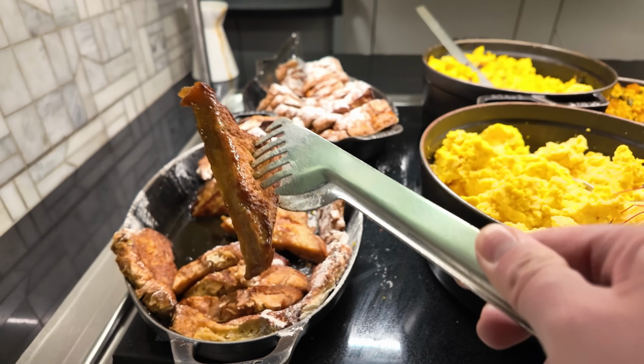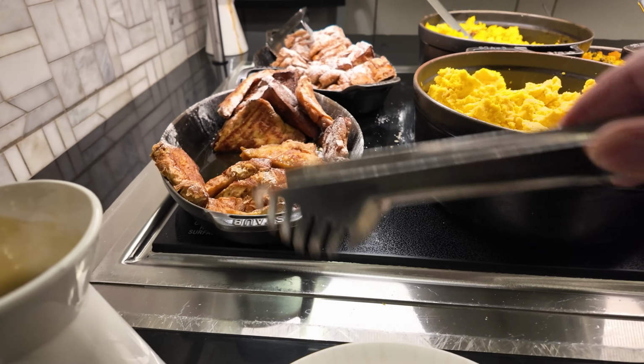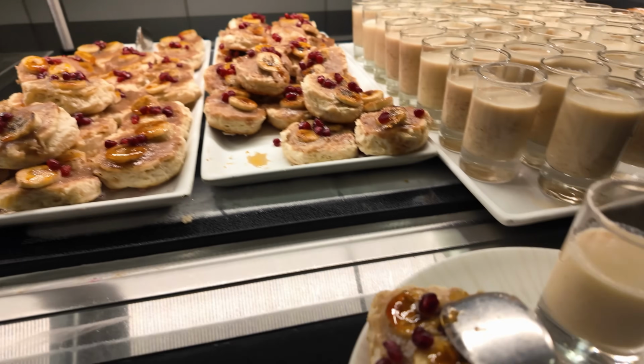French toast. Not bad, but I've had better. I can tell that it has been sitting there for a bit. Next one's a biscuit. Dang, that's really good. Mandy, you need to taste this. She doesn't like it. Yum. To me, it's really good. Peanut butter, banana, and pomegranate on a biscuit.